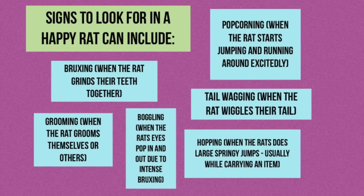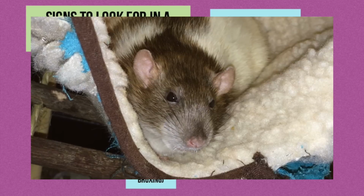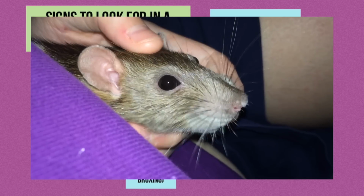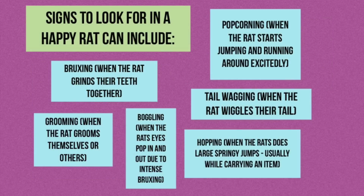Now, some signs that you can look for are things like brooksing and boggling. Brooksing is when your rat grinds their teeth back and forth together, and you will hear a very clear chattering noise. And boggling, on the other hand, is when your rat brookses so hard that their eyes begin to pop in and out, and this is just because their jaw muscle is connected to their eyes as well. So when they brooks really hard, they're going to boggle.